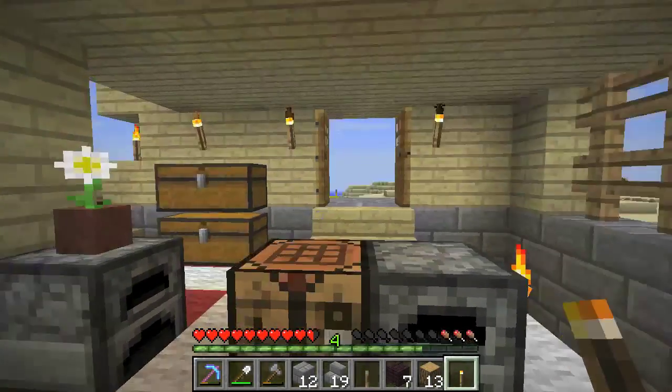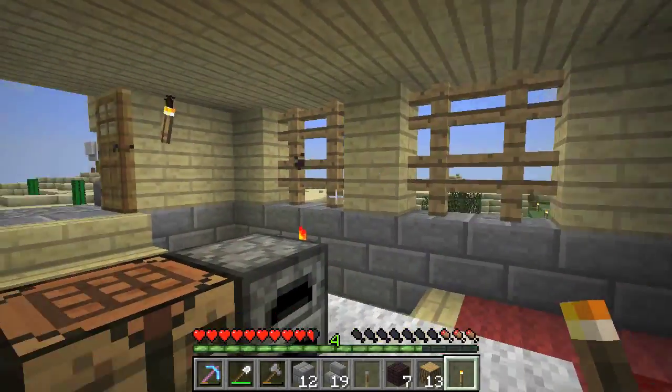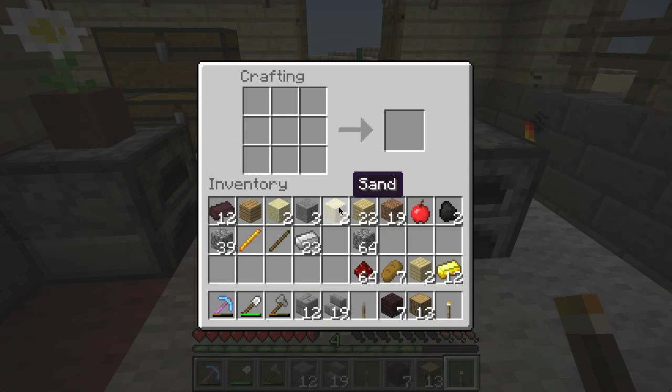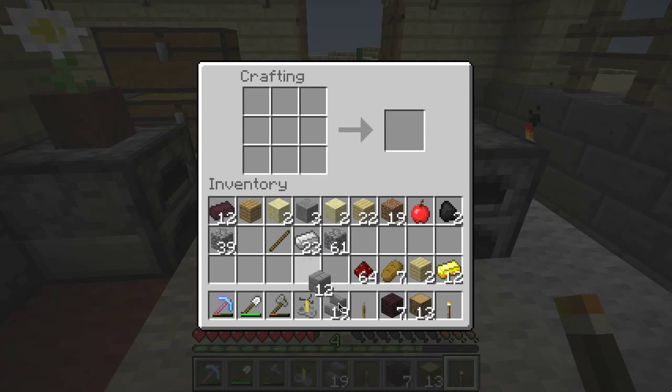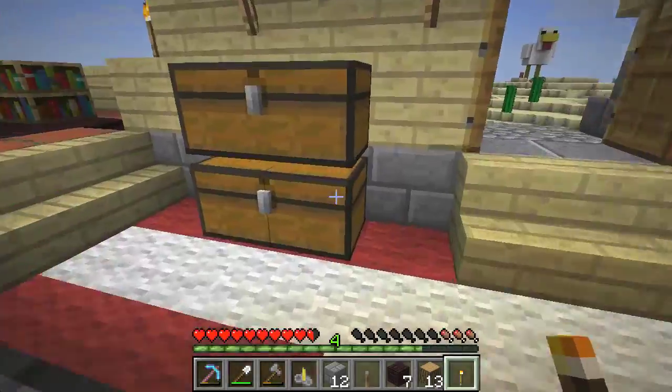Okay, I'm back. And as usual, it's remarkably easy. So let's see what I've got. I have got all the ingredients to make a brewing stand. So what we do is we take three bits of cobble like this, and we put a blaze rod on top, and there it is, a brewing stand. Magical. Actually, I'll put that down there. We'll put it on that.